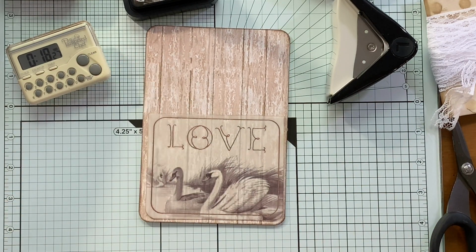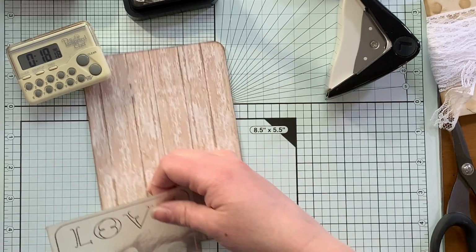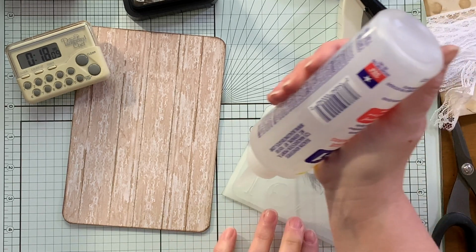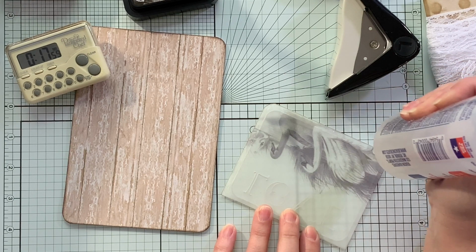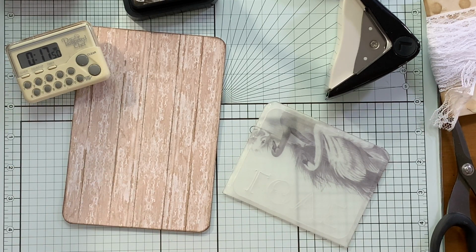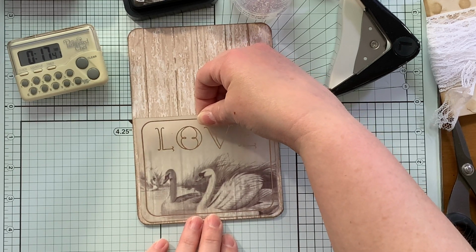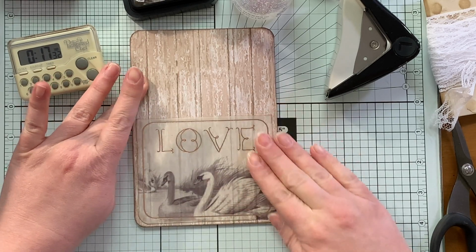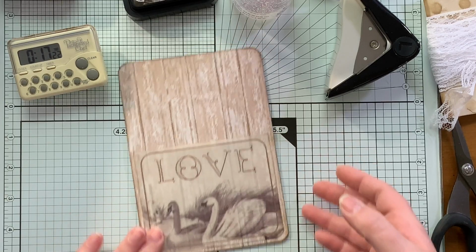Now, I would normally take this to the sewing machine and sew around, but I don't have time for that. So we're going to use glue, and then maybe I will sew it later. So I won't go nuts on the glue, just enough to kind of hold it in place, hopefully, till I can get to the sewing machine later. Oh, that's pretty. Oh, I think that's really pretty. I like that.